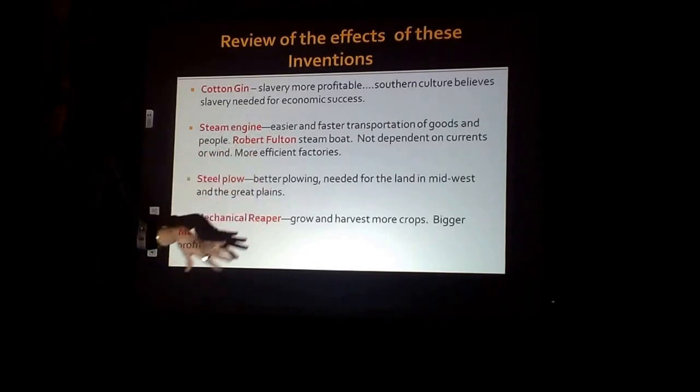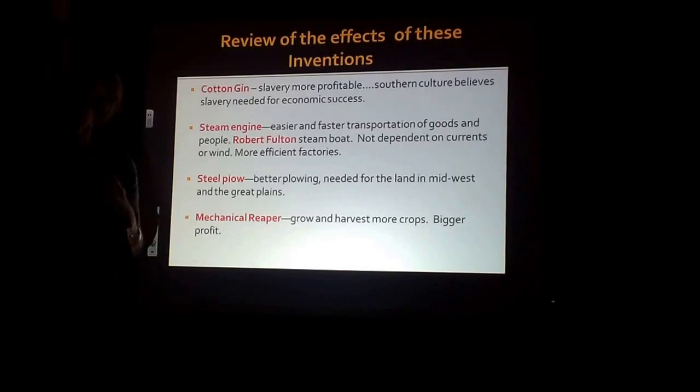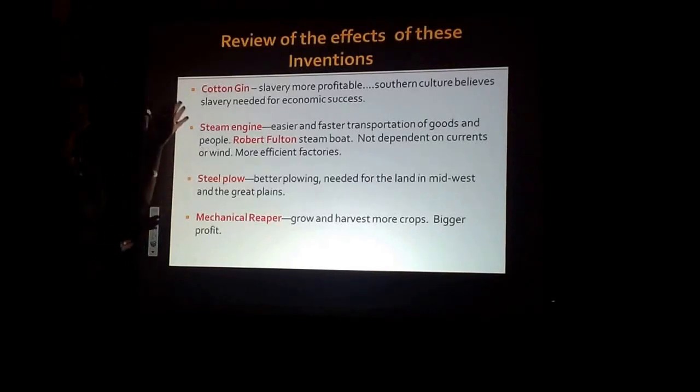So here is a quick review of the effects of these inventions. We have the cotton gin. What was the impact? Remember, our country is very, very new and very young. It really made slavery much more profitable. And within the Southern culture, they begin to believe, well, slavery is needed for us to be successful, for us to make a profit, for us to make a living, feed our family. We need slaves.